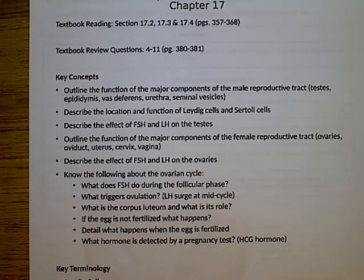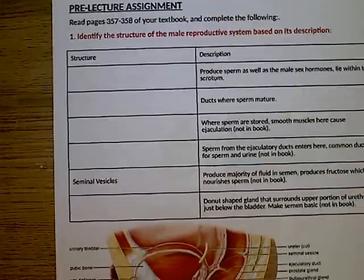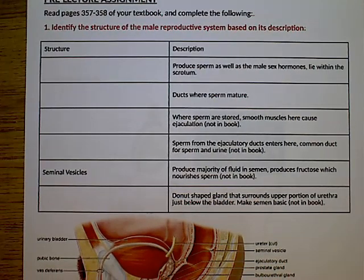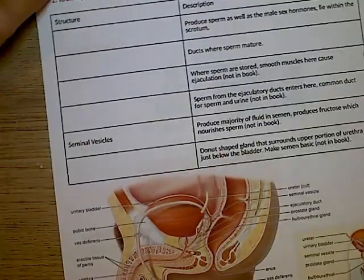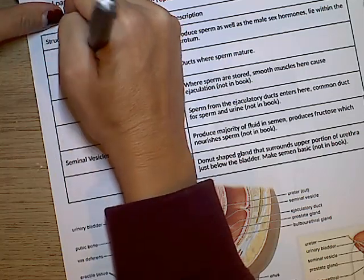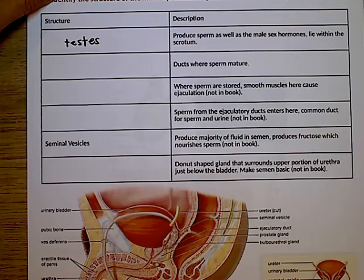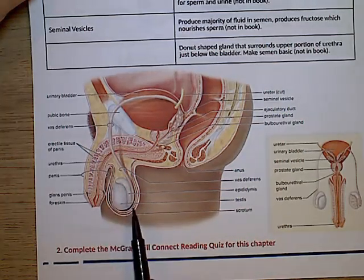And we're going to start with the pre-lecture assignment, which I am going to go over today. So again, if you feel confident with this, go ahead and skip past this part. But we need to know the anatomy of the male reproductive system. So the first structure are the testes. And this is where the sperm is produced and also the male sex hormones, and they lie within the scrotum. So structure right here.